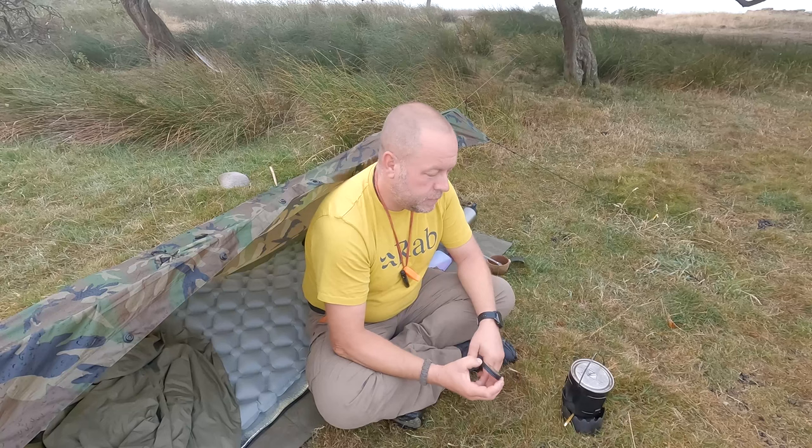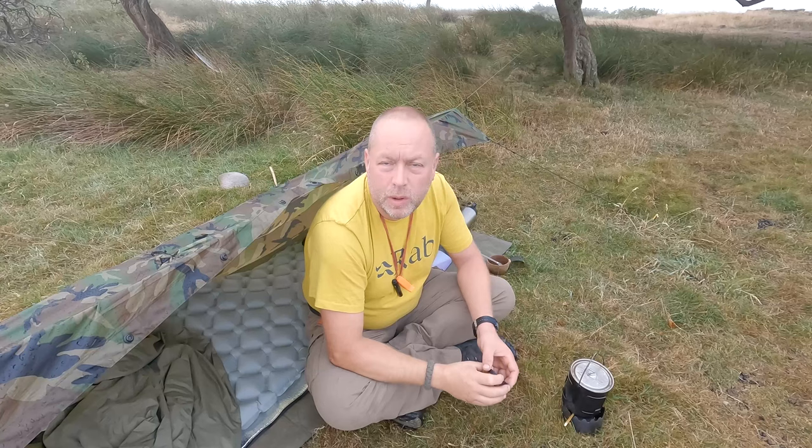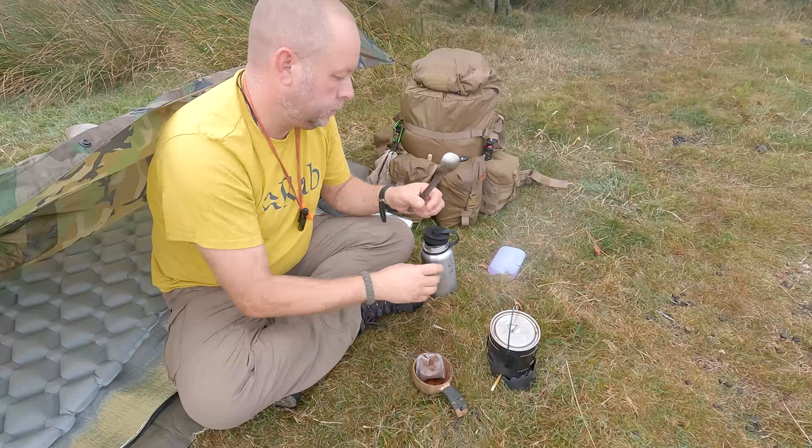Big shout out to Des Catties for his little alcohol burning stove. Absolutely brilliant bit of kit, really lightweight. I'm gonna go over and check his site out because he does some really good videos. That's a coffee boil.